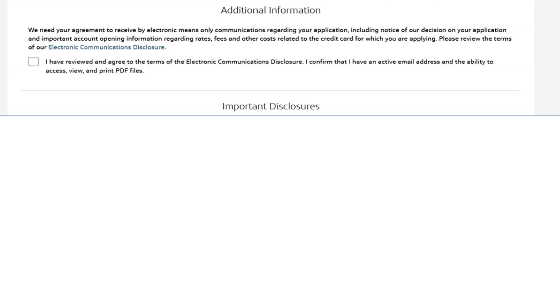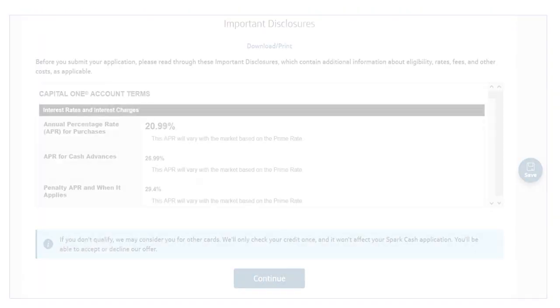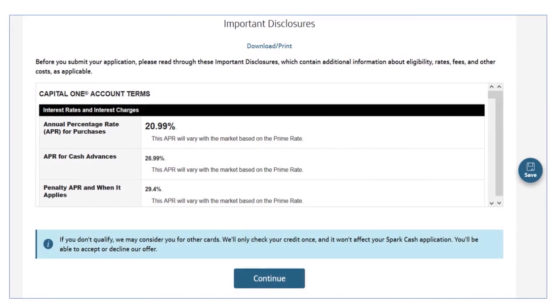Okay. Fifth screenshot here, they want to ask more information about your business, you yourself, your business title, the monthly rent and mortgage. This is at the personal level now. And the sixth screenshot, this is about the terms of the card.